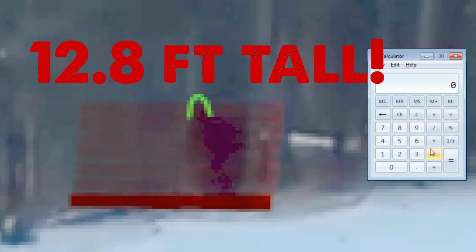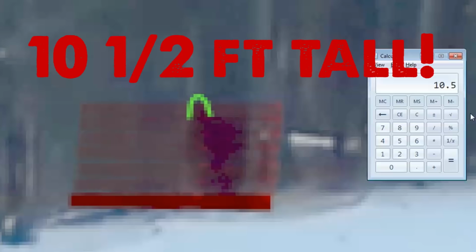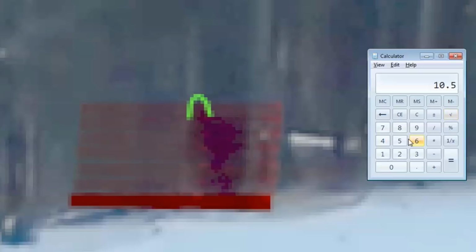Well, let's be more conservative. Instead of 22, let's say this pine tree right here is only 18 inches wide. 18 times 7, 126 divided by 12 inches. That would have him 10 foot tall. That's a giant. Let's just do this. Let's go super conservative and say this mature pine tree here is only 12 inches in diameter. That still has this guy back here at 7 foot tall.